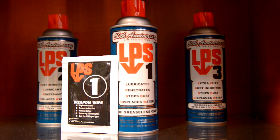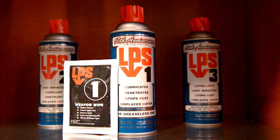If I was going to tell the world anything, I'd say try it. Clean your firearm with it. Let it displace the water. Let it create that little bit of lubrication that you're going to need. And it'll prevent corrosion for 30 days. Try it. Let us know what you think. Awesome. And we'll help you find where to buy it.